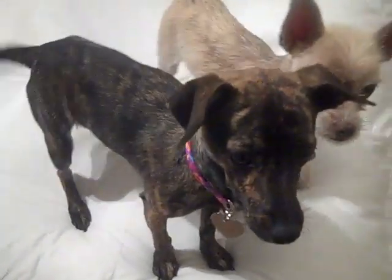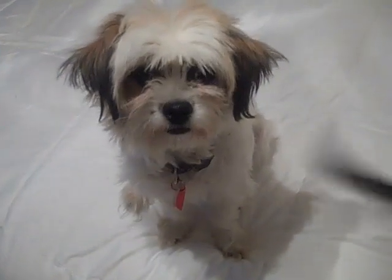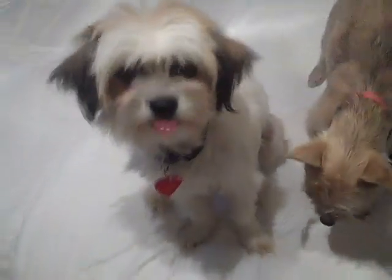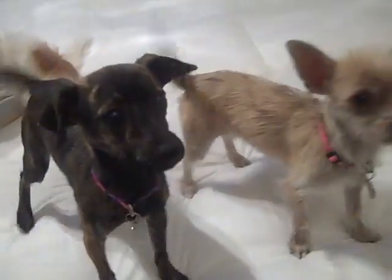This is Camille. Camille is an Italian Greyhound, Dachshund, Chihuahua mix. She weighs 6.9 pounds. And this is Dee Dee. She actually only weighs 6.6 pounds. She's more likely than not a Shih Tzu mixed with Parsons Terrier.